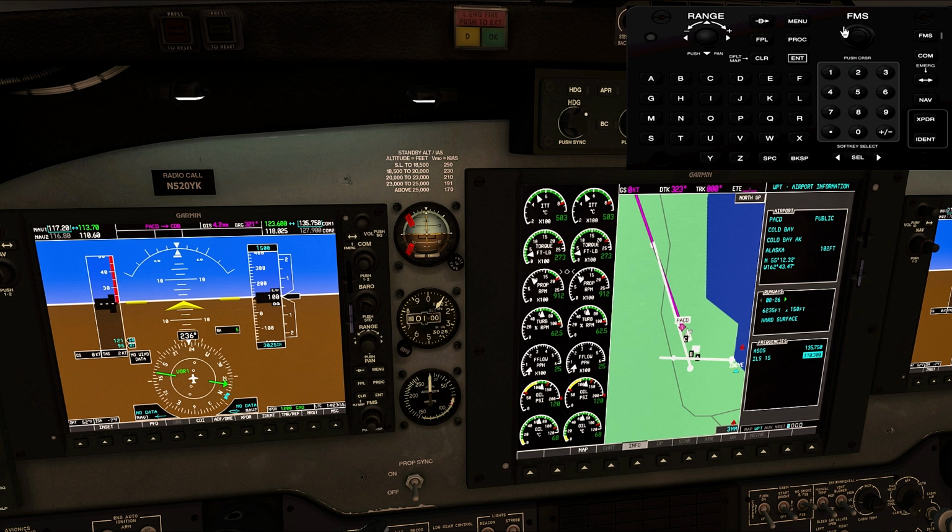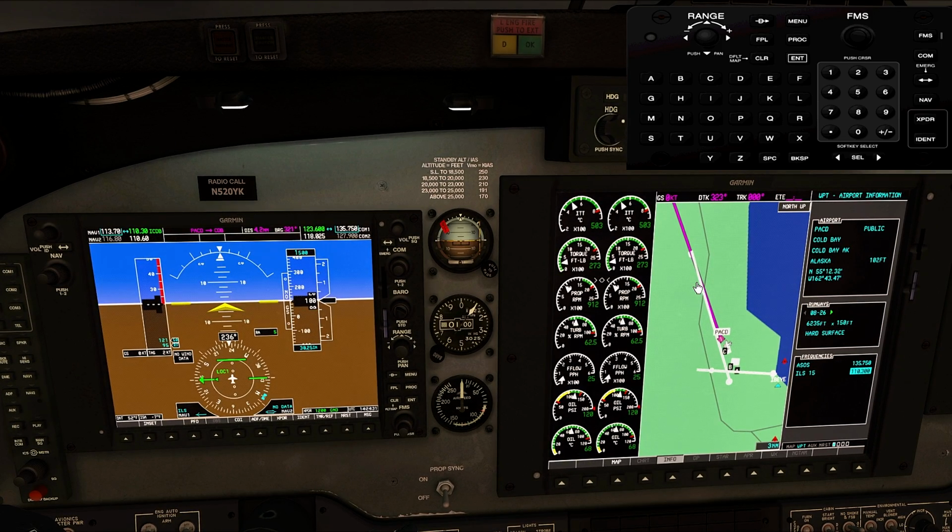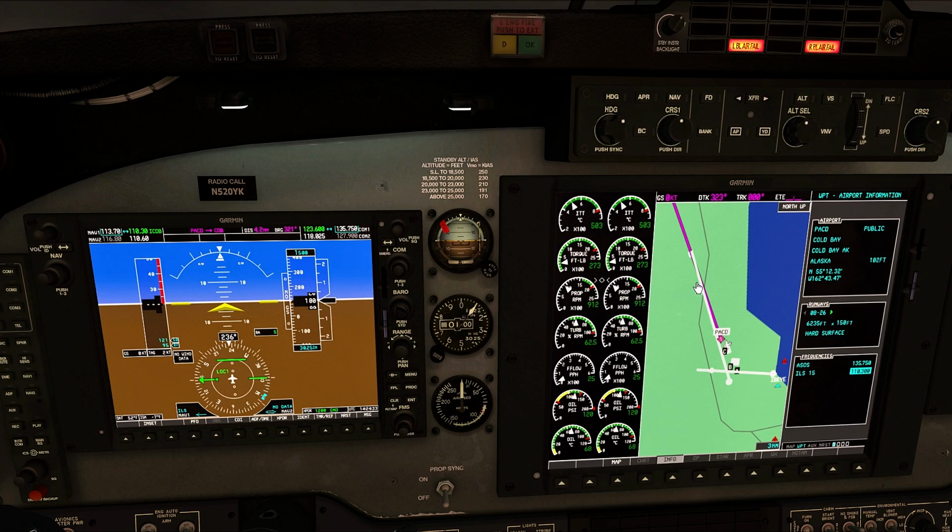On some of these, at least the comm frequencies, you can enter them in. I don't think this one will. No, it's not. So we'll come over here and just put it in. That's not a problem. 110.3. Put it up here at nav 1. There it is right there. 110.3, and let's flip it over. There we go. We got the identifier. Okay, so that looks good. Let's close that box there and move on down.